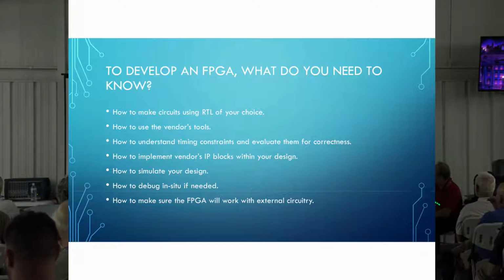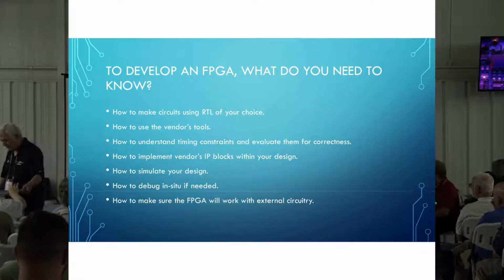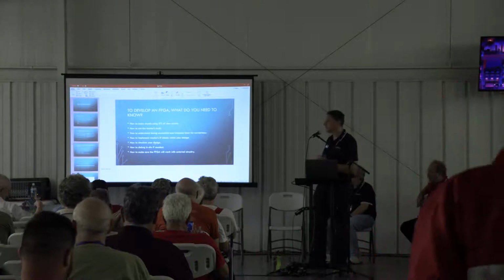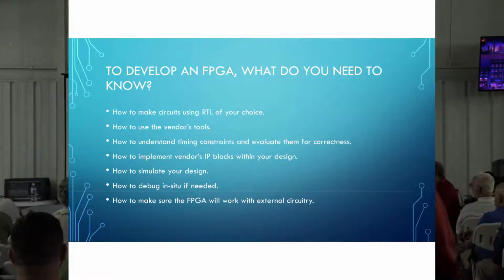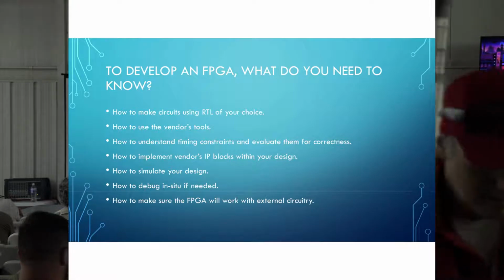You have to know how to use their tools, get your design into it, set up all of your files, make sure you set up projects right, and make sure you can get things to compile and work in the tools. You have to understand timing constraints, what those mean, and how to set them up in those tools for those devices, and evaluate them for correctness. If you're going to be using the vendor's IP blocks, you have to know what those are and what it takes to interface to them, both from the electrical standpoint of the pins, but also inside of the IC itself and how you're moving data in and out.